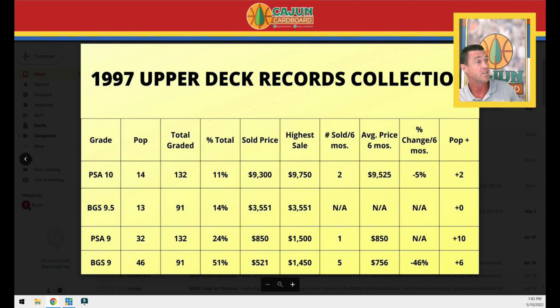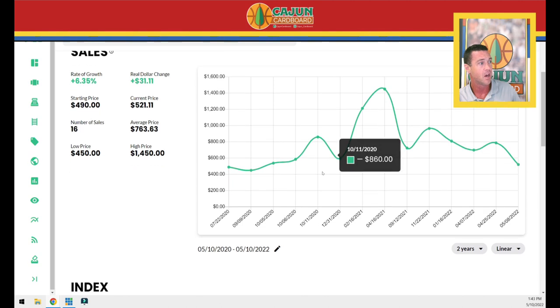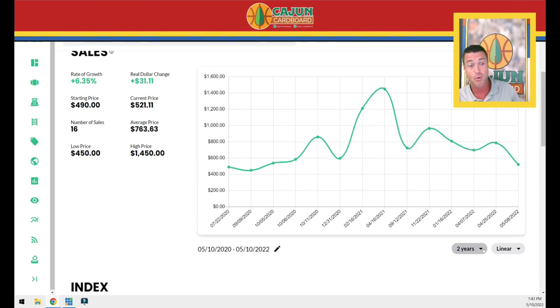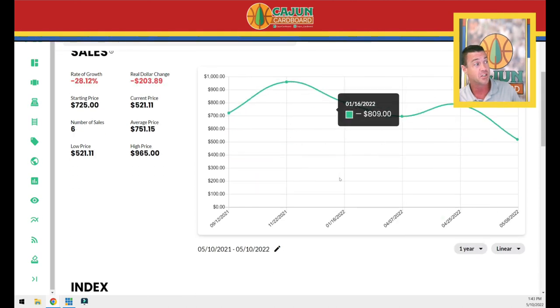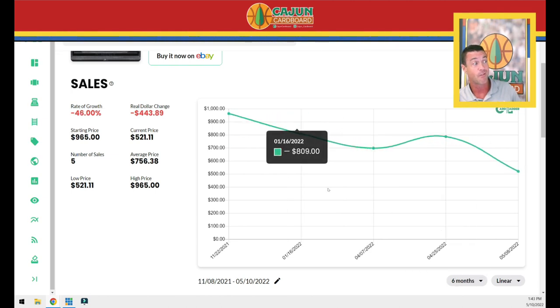It's gone down 46% in the last 6 months, and let's pull that up because that's crazy to me. It's still not a high pop card. You're talking about a pop 40 with only 14 or 13 BGS 9.5s. Look at the card over the last year, down 28%, and over the last 6 months, down 46%. So this card was pushing $1,000.